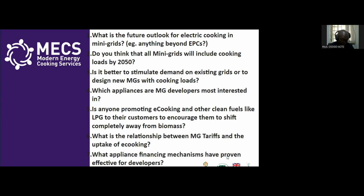We are promoting e-cooking, but through EPCs. At the moment we are not doing any LPG, but just basically encouraging them to shift from firewood and charcoal. We are basically just promoting the EPC at the moment, not LPG.